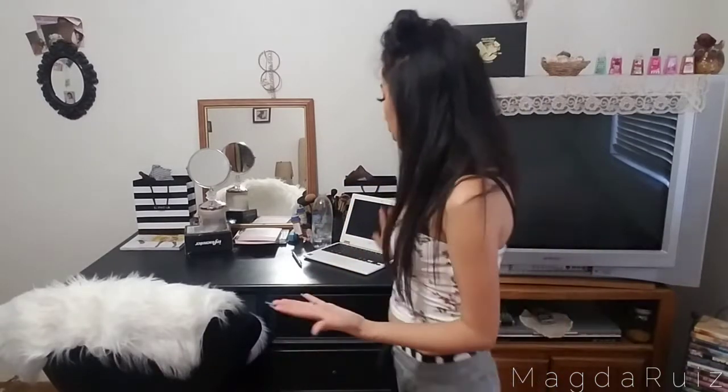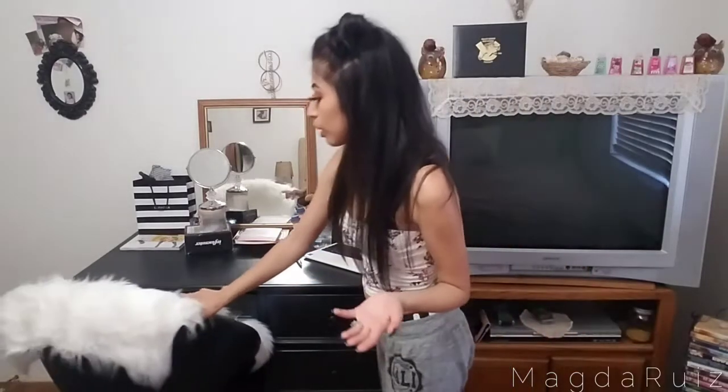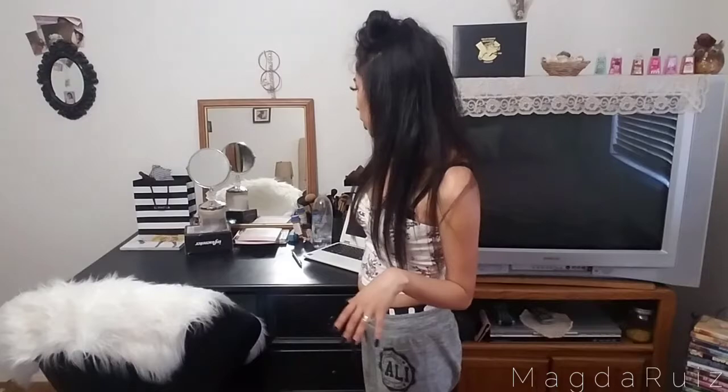And this is the other new thing here in my room, which is my vanity. You guys have seen my vanity tour, my recent one. I have this chair right here, bought it at Amazon. I bought this at TJ Maxx as well. The vanity, we bought it from an OfferUp app thingy. So yeah, I do have my vanity tour video, so I'll leave that up here for you guys.